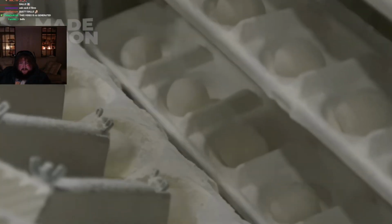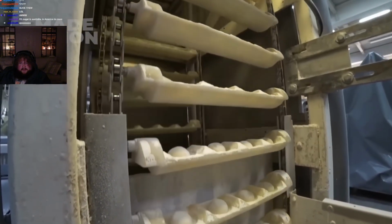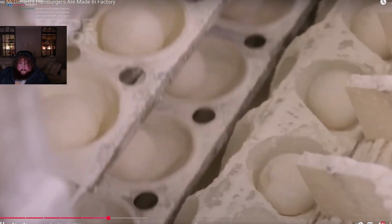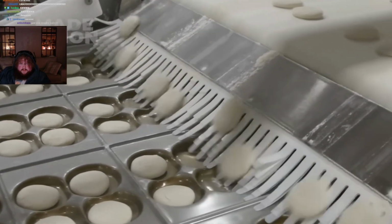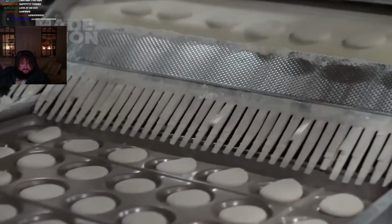But before the buns can bake, they need to be proofed. The dough balls enter the intermediate proofer for a quick 3-minute rest. Oh, they're taking a nap. This allows the dough to relax and settle, ensuring that each bun will rise evenly during baking. Now, the dough balls are placed into baking pans. The pan loader handles this with precision, making sure every dough ball is perfectly positioned. That's cute. Cap.